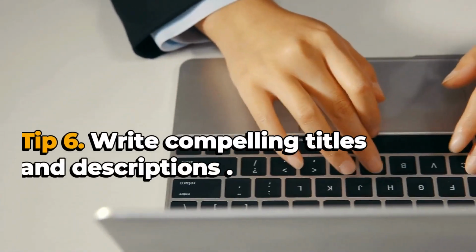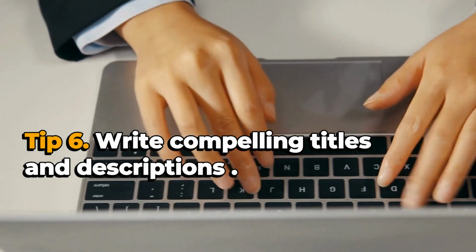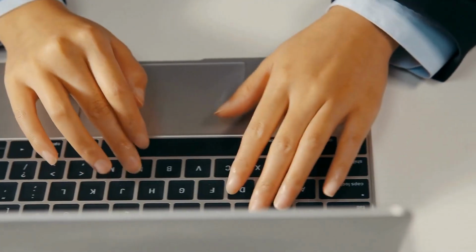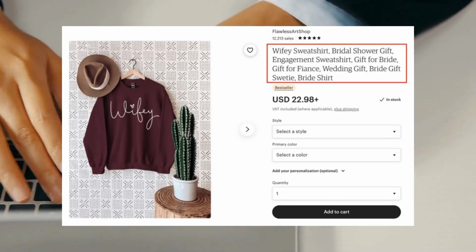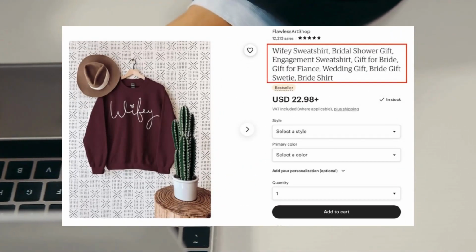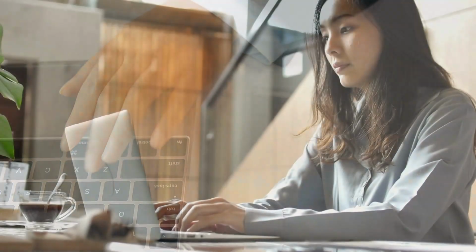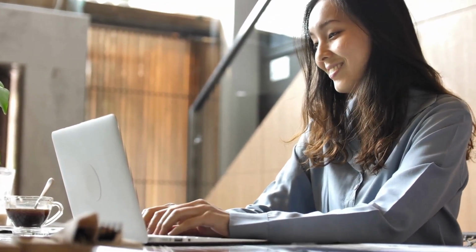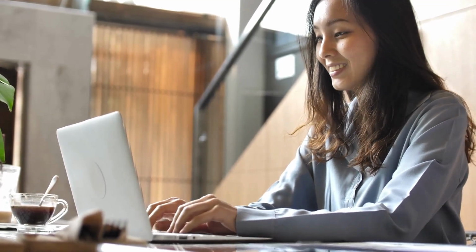Tip 6. Write compelling titles and descriptions. Your item's title and description are the second most important factor after photos. They do the job of persuading potential customers to place an order with you. So make sure that you write the most compelling item description. The best way to start is to study what your competitors have written in their description. Study the biggest questions that your potential customers may ask. Take notes and model your description based on your notes.